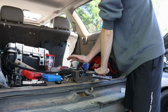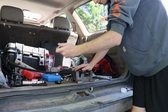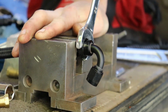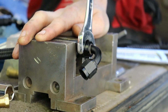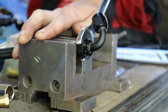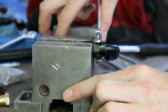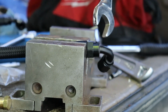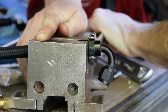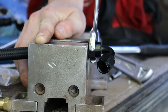Having a vise like this really helps, because it's small enough, it's portable, but it's still heavy enough that you keep your fitting in place. Generally, when you get to about this point, you want to start being real careful. You can see the gap between the hose portion and the actual fitting side. You want that gap to close up, and once it's closed, you want the flat sides to match up, and then you'll feel when it gets tight, because the ends have butted up against each other right about here.